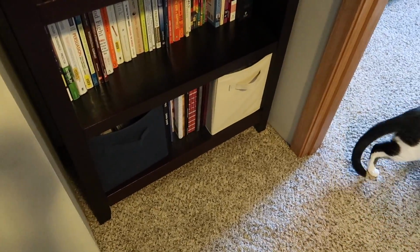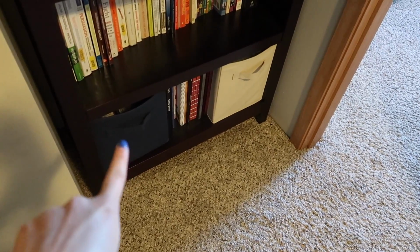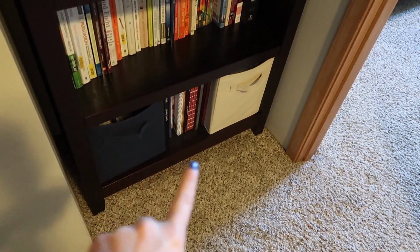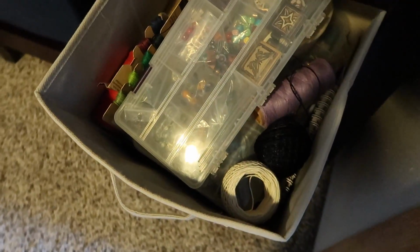All right, y'all. On to day 27. Yesterday we decluttered this little mini tote thing over here. Today we are going to go into this tote. So this one is heavier and stuck. This one has a bunch of beads and twine and so on and so forth in here.